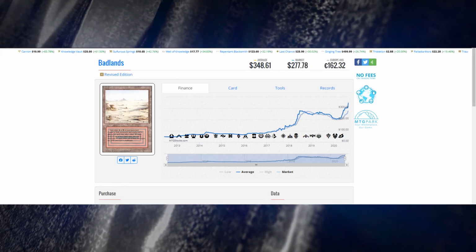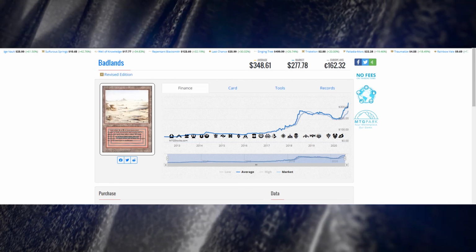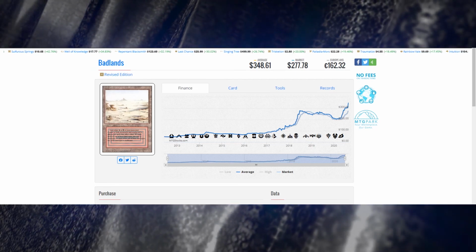Revised dual lands seem to be the hotspot right now, especially because of the reserve list. But you need lands to play, right? If you're going to play Magic or even invest, you need these dual lands.